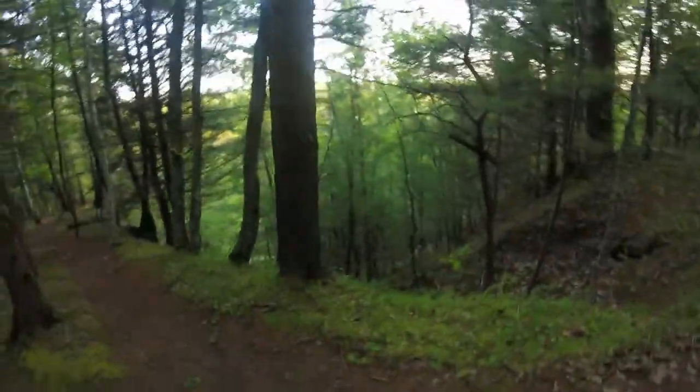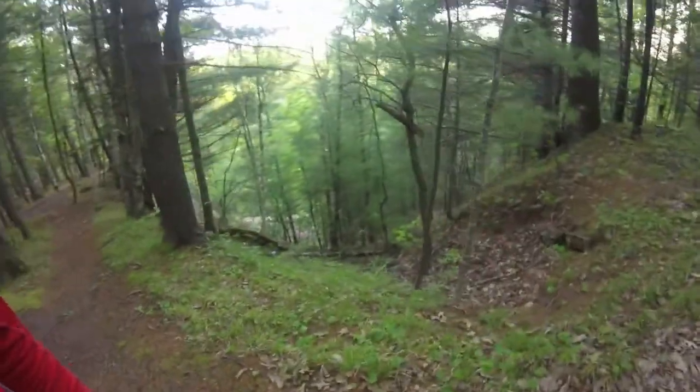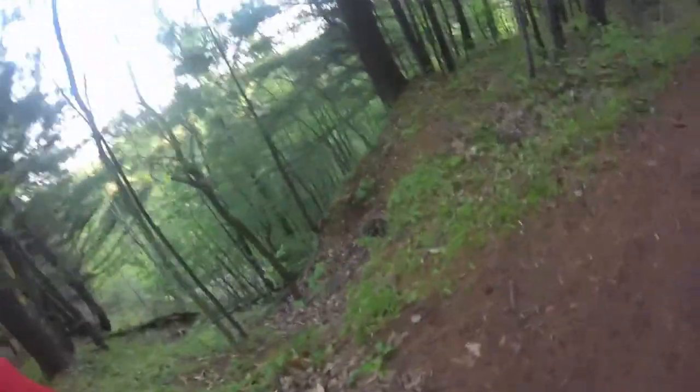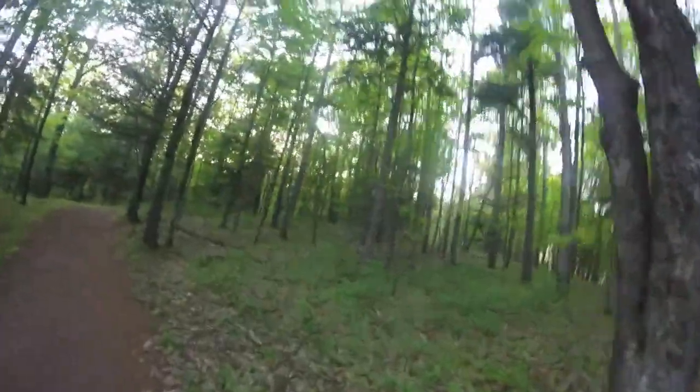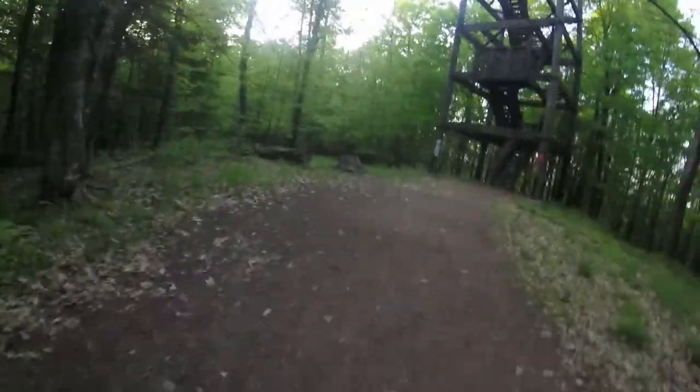But looking forward, well, maybe I'm not looking forward to seeing the tower, but then I'll be climbing it. Some more views of the downhill portion. I hear cars down there. Maybe that's in the parking lot. Oh, there's the tower over there. Look at that. Okay, we made it up to the tower. There it is, way up there.